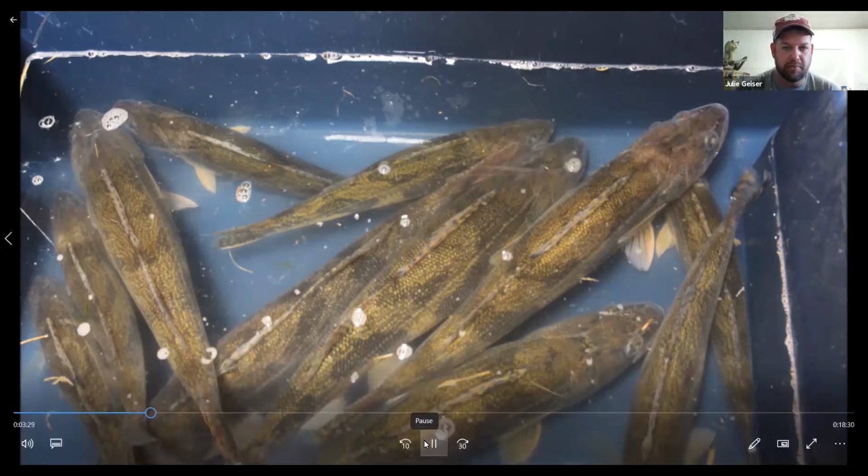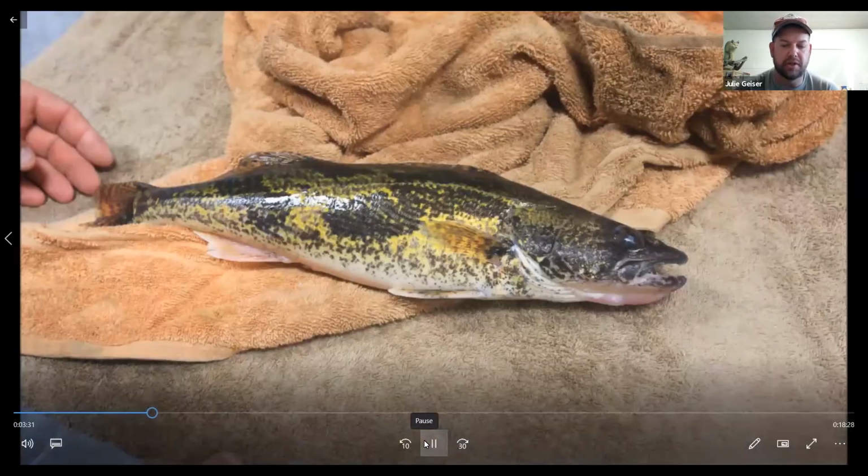So these are some male sauger. What we're going to do is extract the milt out of these. We're going to use an aspirator. You'll see that in a video here.